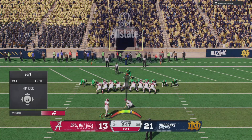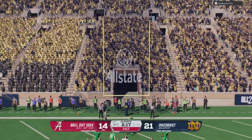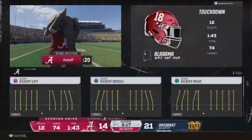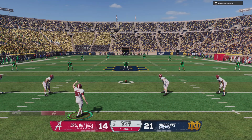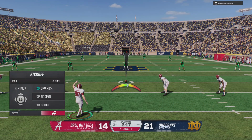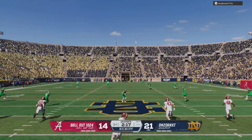He'll try to tack on one more. And the PAT will draw them 1 point closer. They put it in the end zone with a 12-play scoring drive. They're coming out to tee it up for the kickoff, and that last score was a real buzzkill for this crowd.